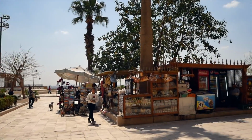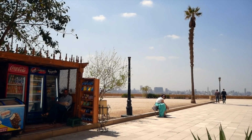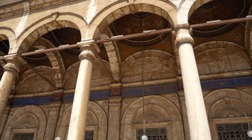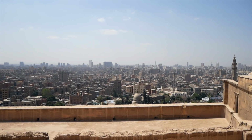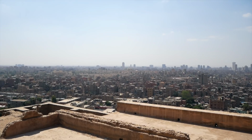Behind the citadel, this is the panoramic view of the city of Cairo. On a clear day, and actually the day that I was there, I could see a glimpse of the Giza pyramids.